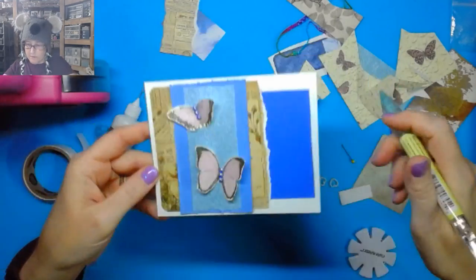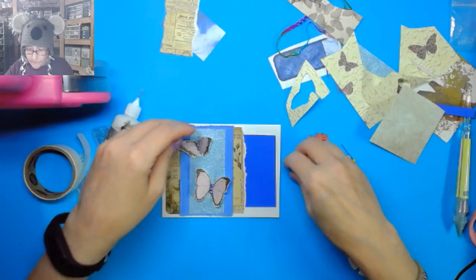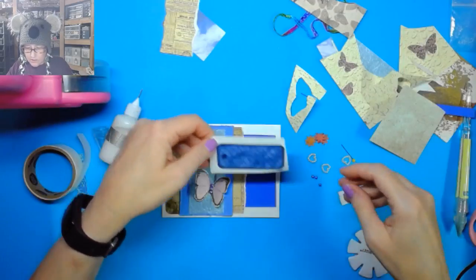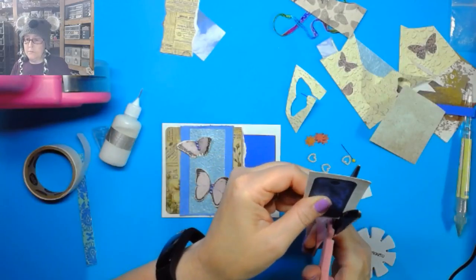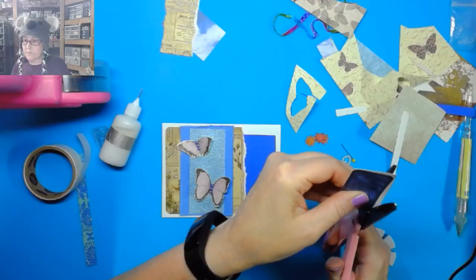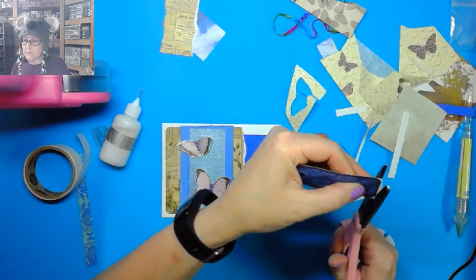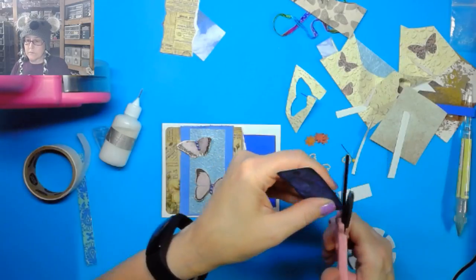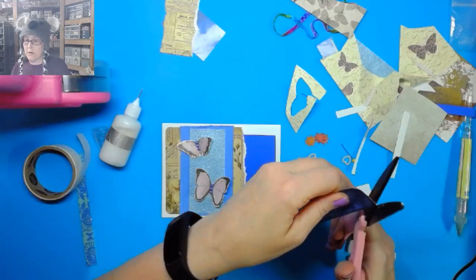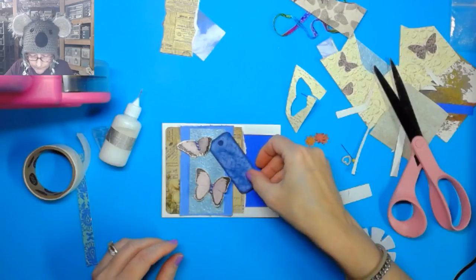Look at that. What else do we want to do here? 1 minute, 30 seconds. I think that this tag could probably go on here. Gotta do the corners. Could have used my corner rounder, but I'm kind of in a hurry. So I've only got 56 seconds left. But I think this would look really good there.